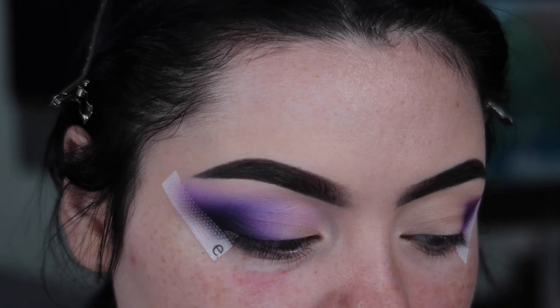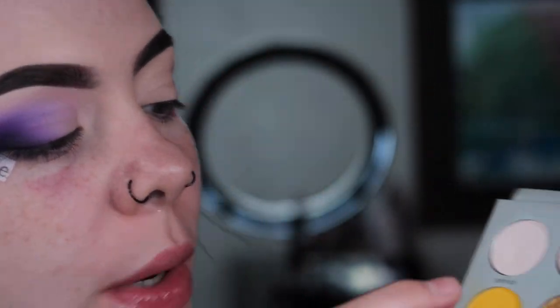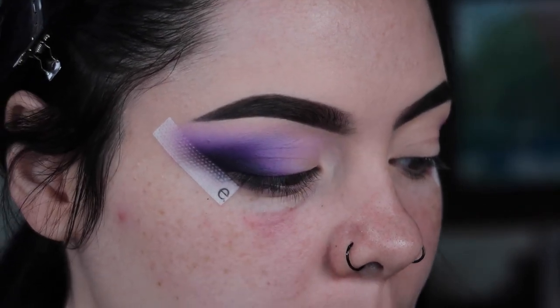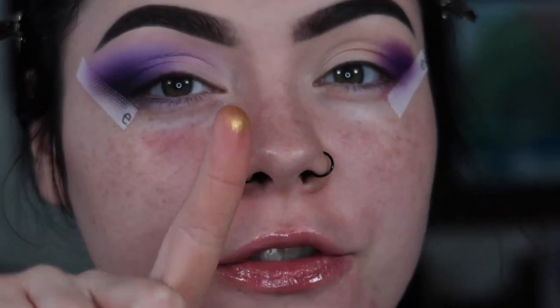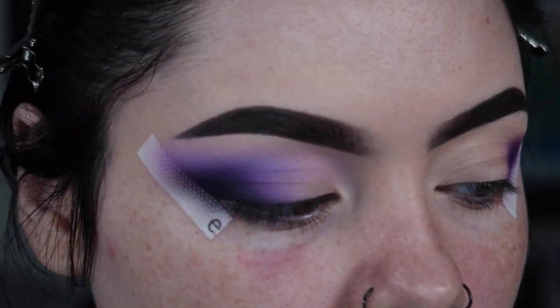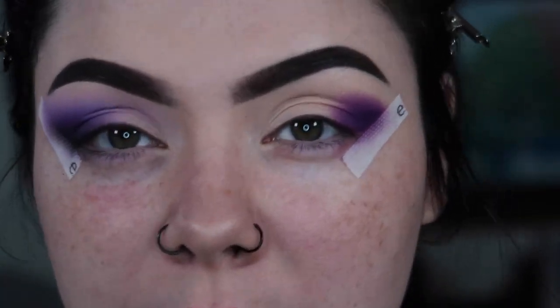I think I want to lay down this gold right here called Talia. The thing about the shimmers in this is that the formula is kind of weird. They're not creamy, they're not buttery, they're very hard pressed, but they are really stunning. When you get your finger in there, that's very, very shiny and reflective, you know what I mean? So I'm thinking I want to go in with a glitter pigment. So let me catch this eye up, and then we can do the glitter together.